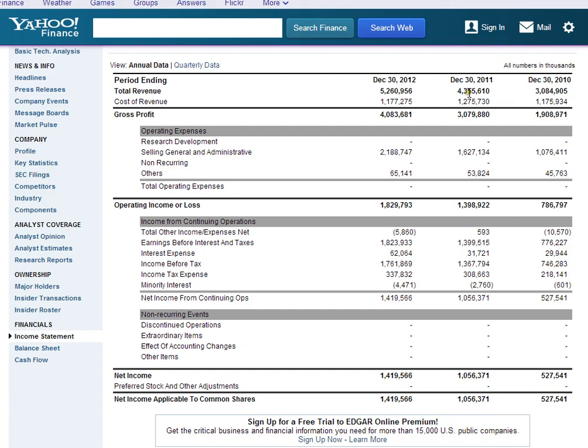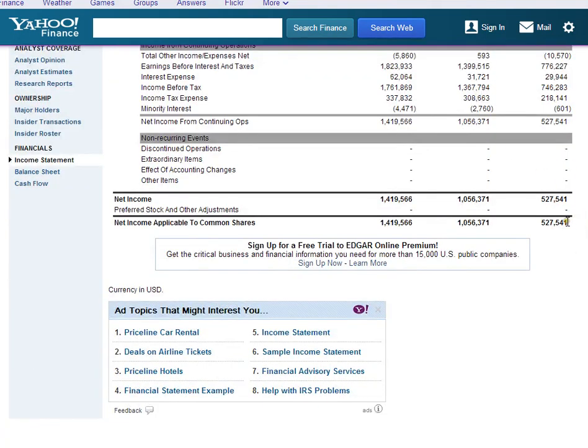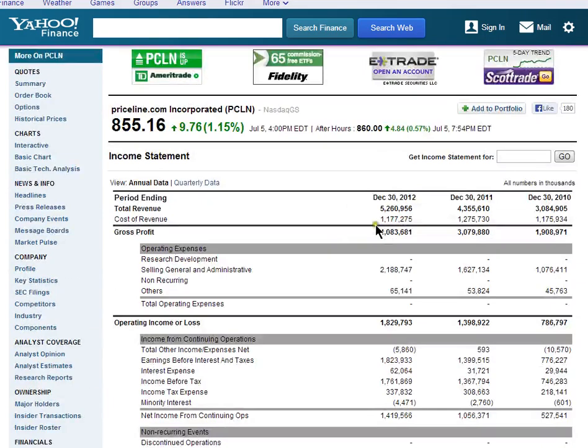It's pretty fast. From 2011 to 2012, not quite as fast, but still growing at a pretty good clip, especially for such a big company. Let's look at the earnings. Down here, it went from $527 million in 2010 to over $1 billion in 2011. That's almost double. And then a 40% or so increase to 2012, $1.4 billion. This company continues to grow fast, and let's see if that shows up in the stock price.